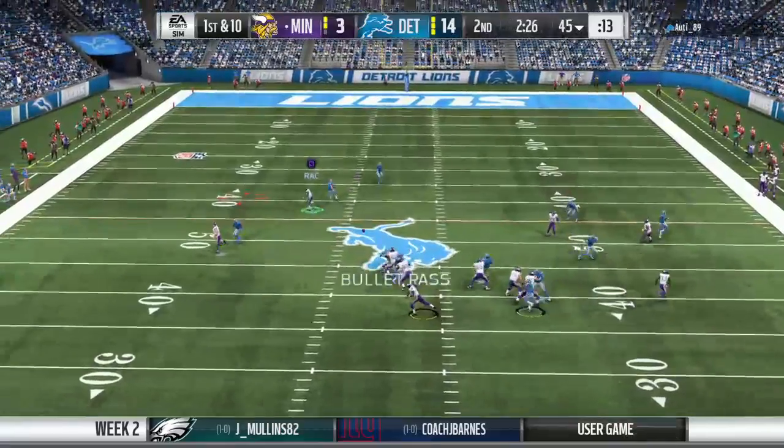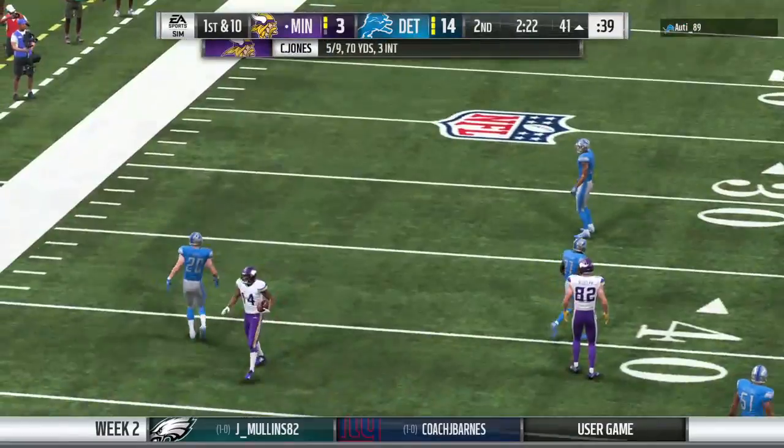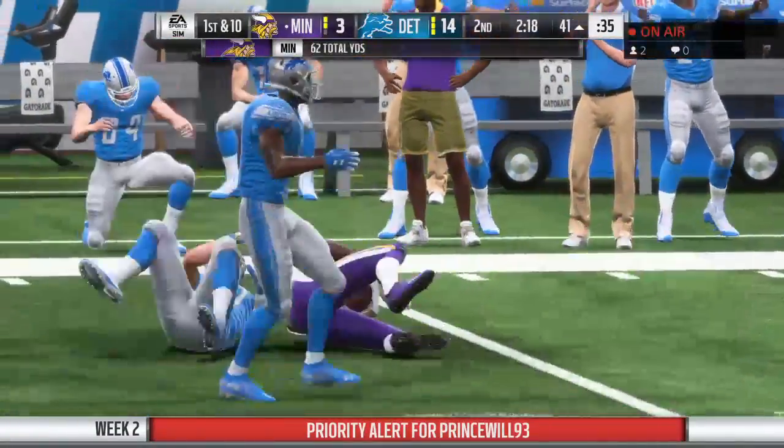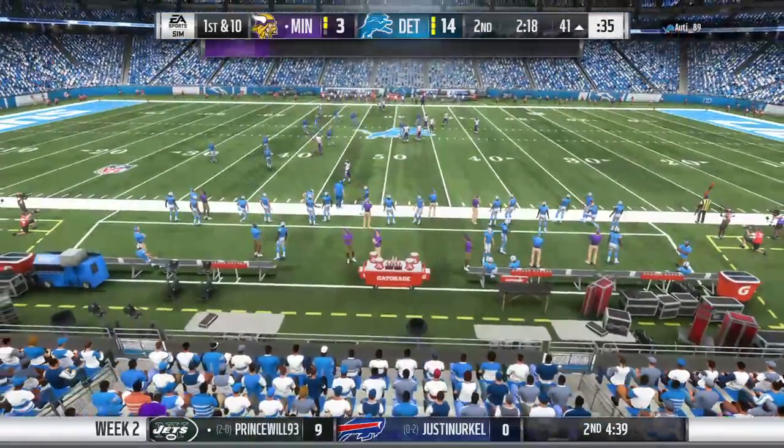On 1st and 10, Jones. He's got it complete to Stephon Diggs. And taking it across midfield and just shy of the 40. Back-to-back nice gains. That one for 14 yards and another first.